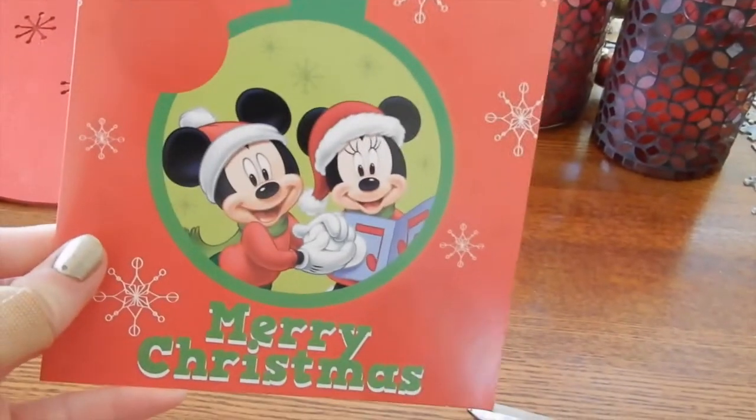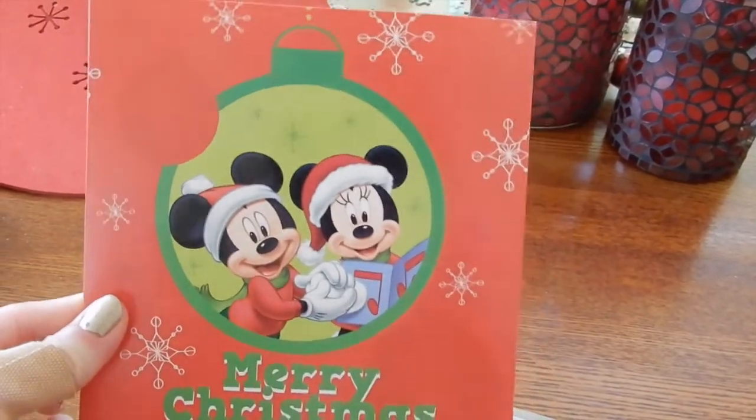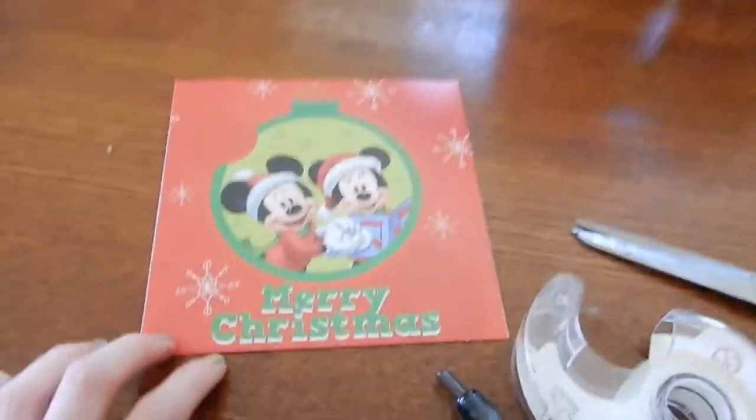I use these cards every year, but I really like them, and I thought it was only right to use it again this year because obviously my dad and I went to Disney this year. So yeah, I would use them again. I just think it's super cute.